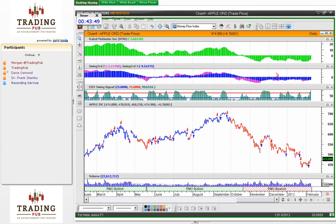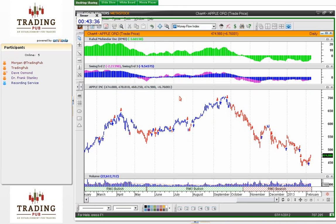Let's start right now with the price bars. We can go ahead and change these to candlesticks if that's what you prefer. I'm going to go ahead and just leave it as bars for now. Let me go ahead and exit this one out for now. That's more of a real-time trading thing. We'll come back to that in a moment if we have the time. So we'll keep it on a daily time frame for now.